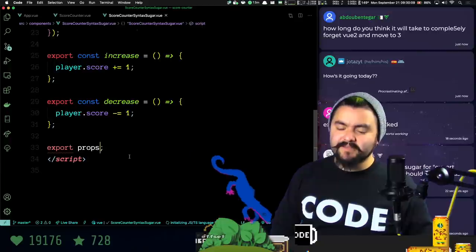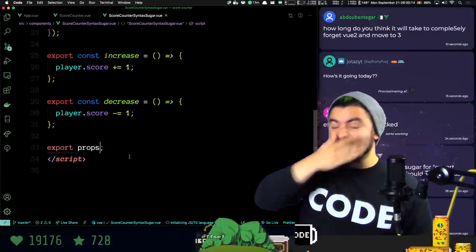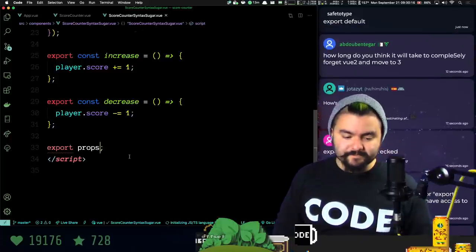How long do you think it'll take to completely forget Vue 2 and move to Vue 3? It'll take a while, especially because all of the associated libraries are still in beta.